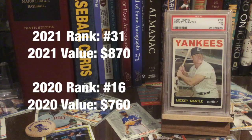And high grade Mantles have really gone nuts. If you think the stuff that I've been showing is expensive, really high grade Mantles have gone bananas. So there's that one.